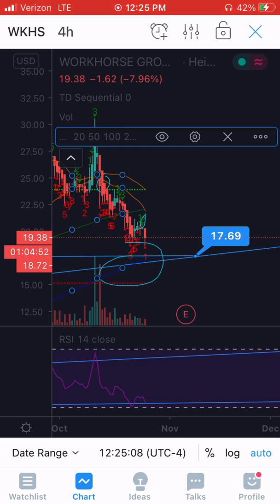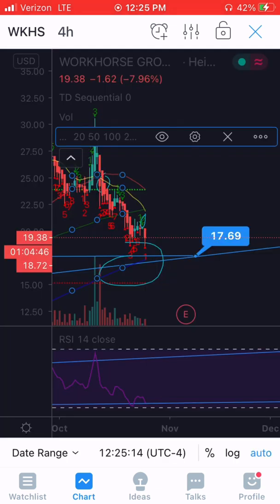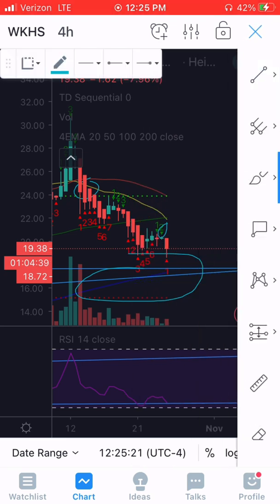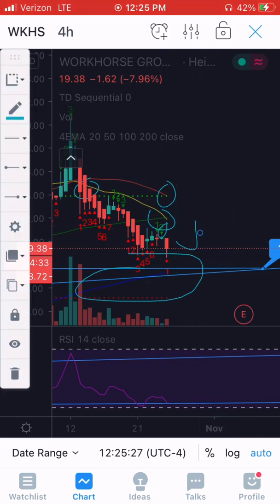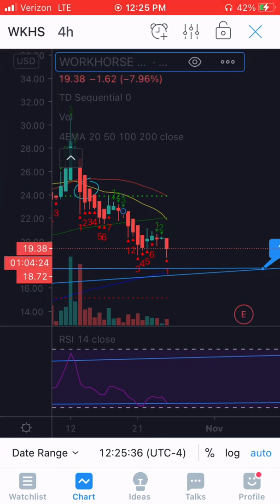As you can see, we have some pretty good trend lines here. Once again, my 4 EMA decides to disappear on me. I have to change the colors. But anyway, let's get started. As you see, we have this 50 starting to come down, the 20 crossing the 100. This is all pointing to some serious downside. There's some positive notes, though, for short-term plays and then possible long-term plays.